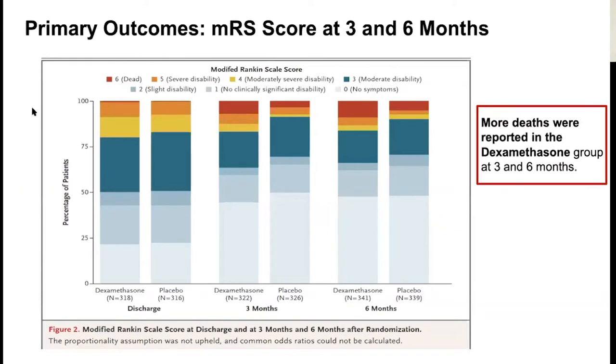And then again, this other graph is just another way to see the results. It was organized in an increasing grade of severity. So all the shades of blue are 0 to 3, which are favorable results. And then yellow to red are more unfavorable outcomes, and red represents death. And as you can see, there were more deaths reported in the dexamethasone group at 3 and 6 months.